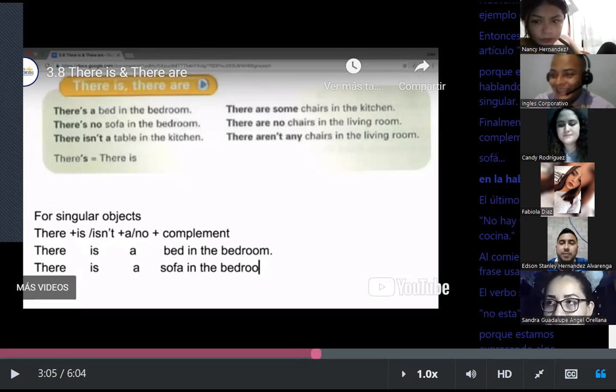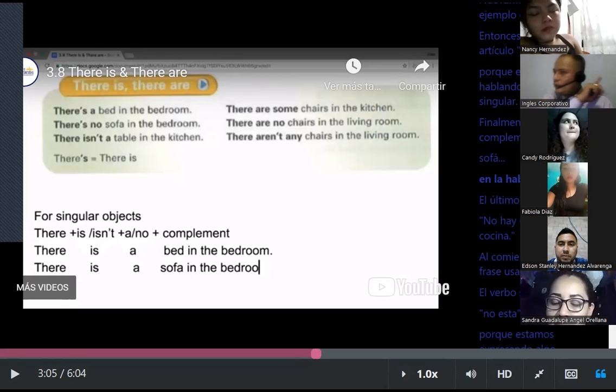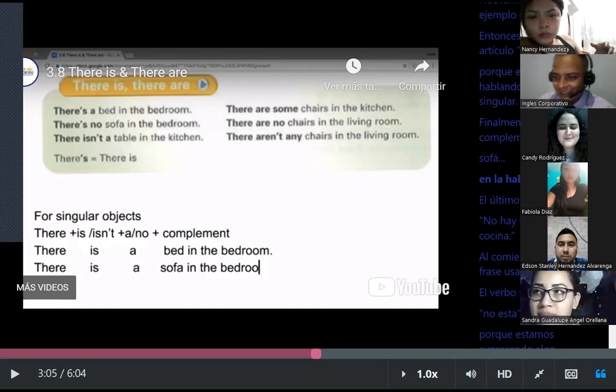Okay, let's make a negative. We're gonna use isn't or the other form, which is no, okay? There's no. Now look around and imagine something that you don't have in that room where you are right now. Something that you don't have. We're gonna say something negative. Do you have any example? There isn't a lamp. There isn't a lamp. Okay. No hay lámpara. There isn't a lamp. Well done. Okay. Next. There's no a bed.